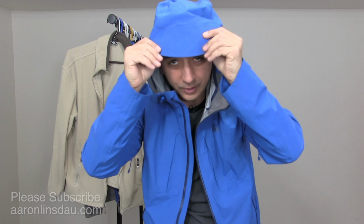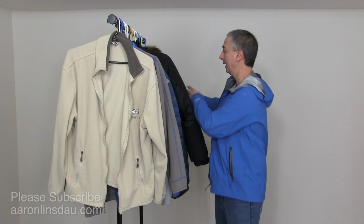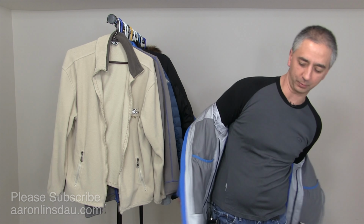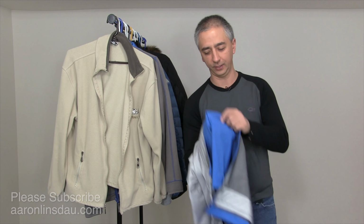It's got this nice hood, got a draw cord on there, and that is another layer to keep you warm, not just to keep the weather off, but this is actually a warm layer. The eVent fabric is not nearly as warm as the Gore-Tex because the eVent fabric is so much more breathable. It's far more effective in keeping you cool, which is often the trouble in outdoor activities.